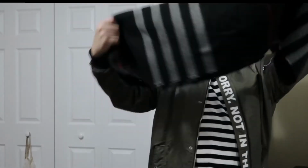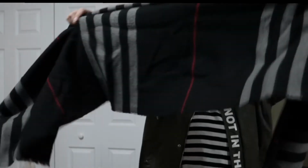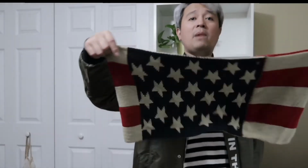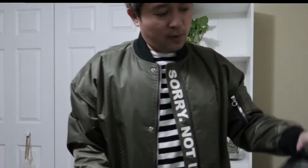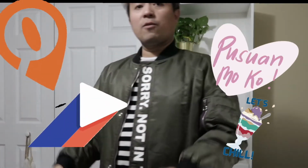Same but different pattern. All the previous ones were stripes. This one is plaid. I think I've worn this once, when we went to Jason Mraz's concert. It's not too cold. This one, I used on my way to the Philippines. Let's proceed. Pants.